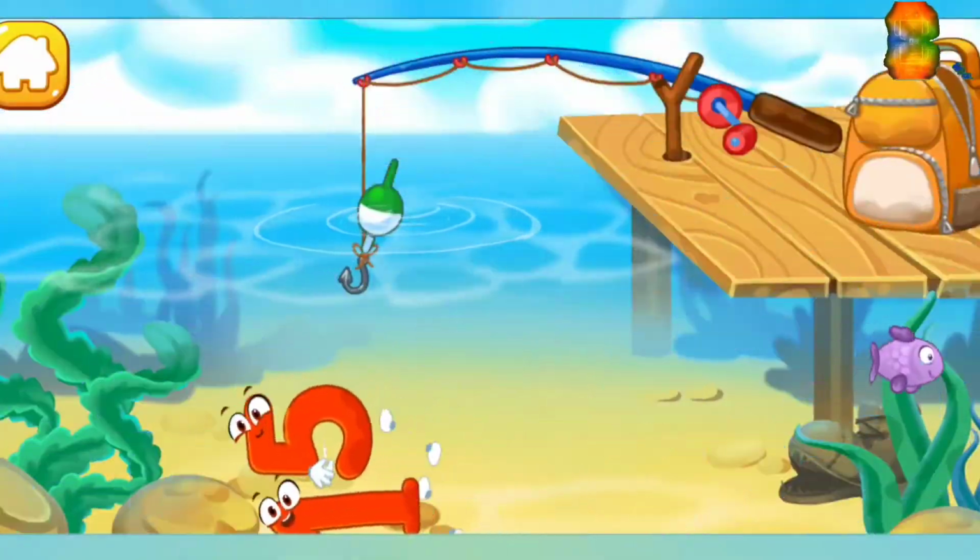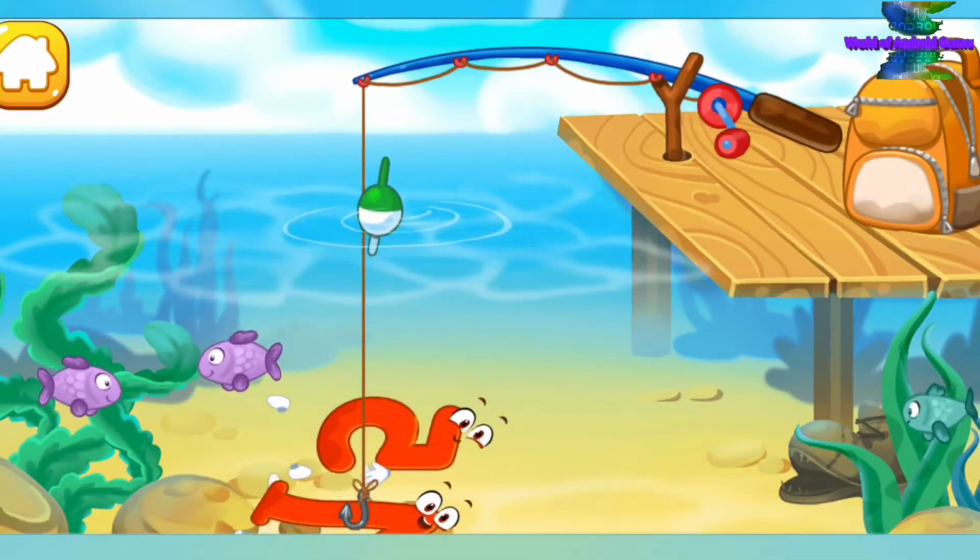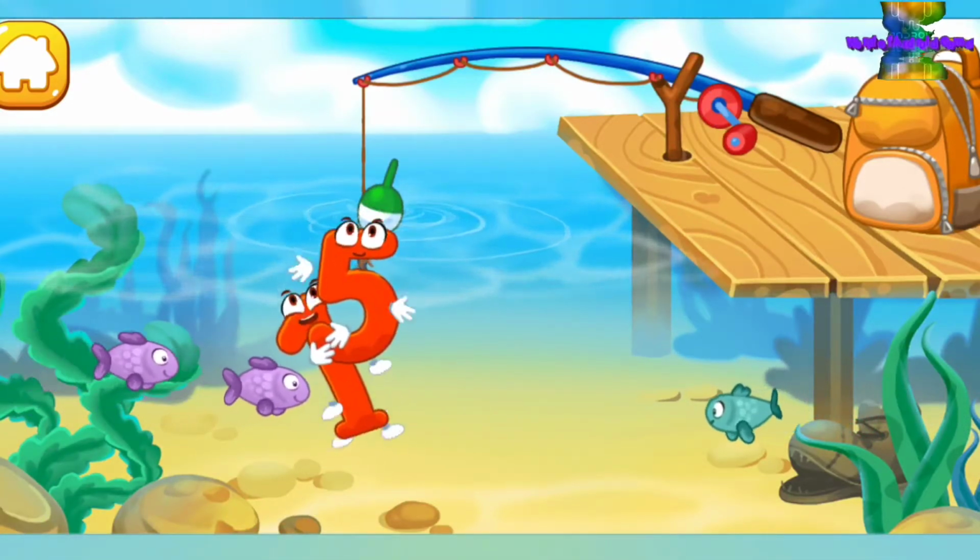Number 15 jumped into the water and is swimming with the fish. Tap the fish hook so it hooks the number. Or the fish. Hee-hee. Tap on the number to pull it out. Good.